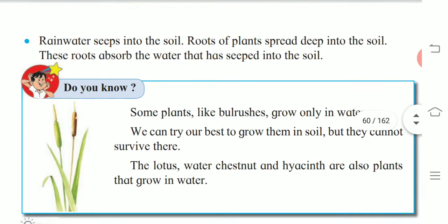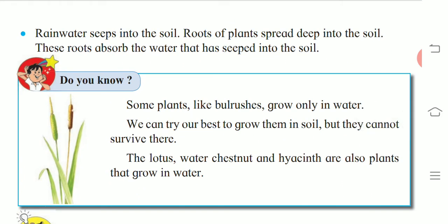Rainwater seeps into the soil. Roots of plants spread deep into the soil. These roots absorb the water that has seeped into the soil. Do you know some plants like bulrushes grow only in water? We can try our best to grow them in soil, but they cannot survive there. The lotus, water chestnut, and hyacinth are also plants that grow in water.